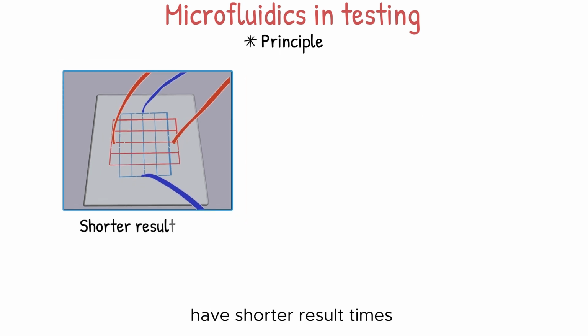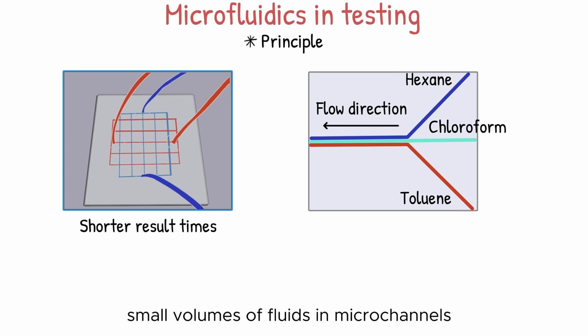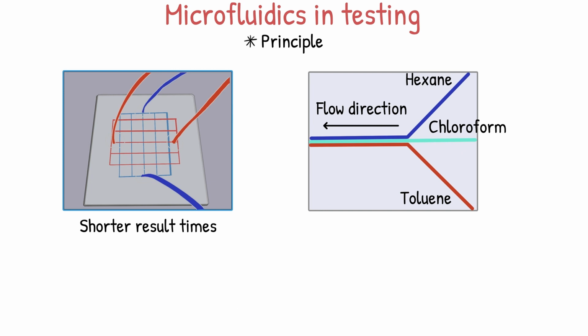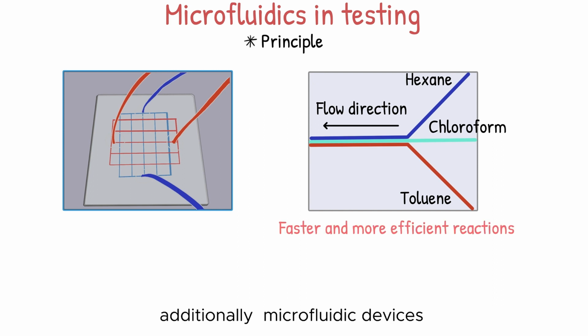Microfluidics can have shorter result times because they involve manipulating small volumes of fluids in microchannels, which allows for faster reactions and analysis. The smaller size of microfluidic devices also enhances mass transport and fluid mixing, leading to faster and more efficient reactions. Additionally, microfluidic devices can integrate multiple assay steps into a single platform, reducing the overall time required for sample preparation, processing, and analysis.